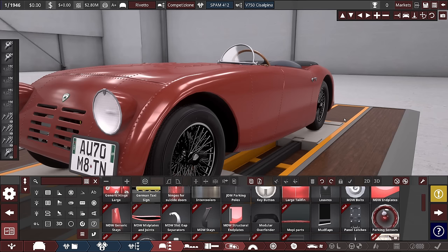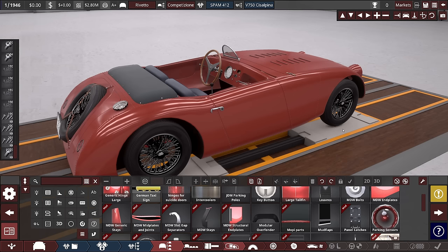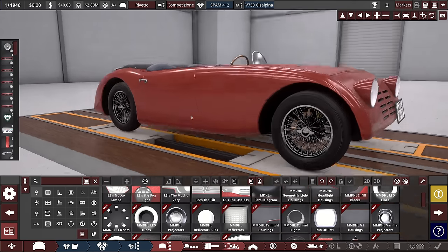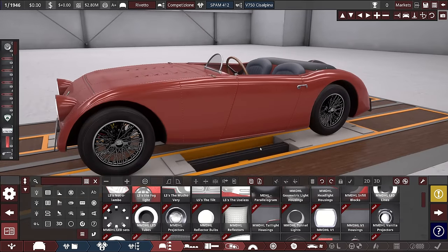All right, and I think with this we're done. I think the little details really add a lot. So all the rivets, the bolts, and also this badge here really add something to the overall feeling. So let's head on to engineering.